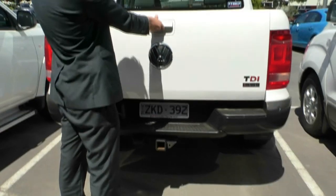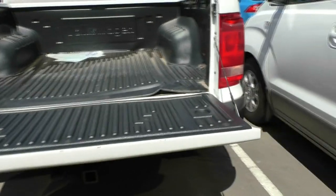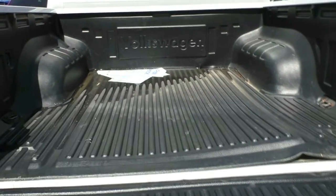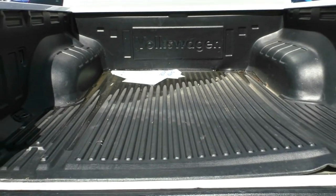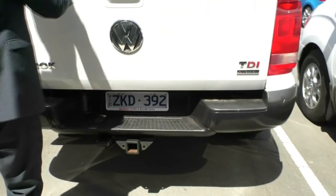I will say that it has been raining recently, even though it looks quite bright today. We do have a nice tub liner fitted to protect the car. A little bit of water because the car is on a slight decline. So a little bit of water just sitting in the tub liner just from the rain, but as we drive, that will just empty out.